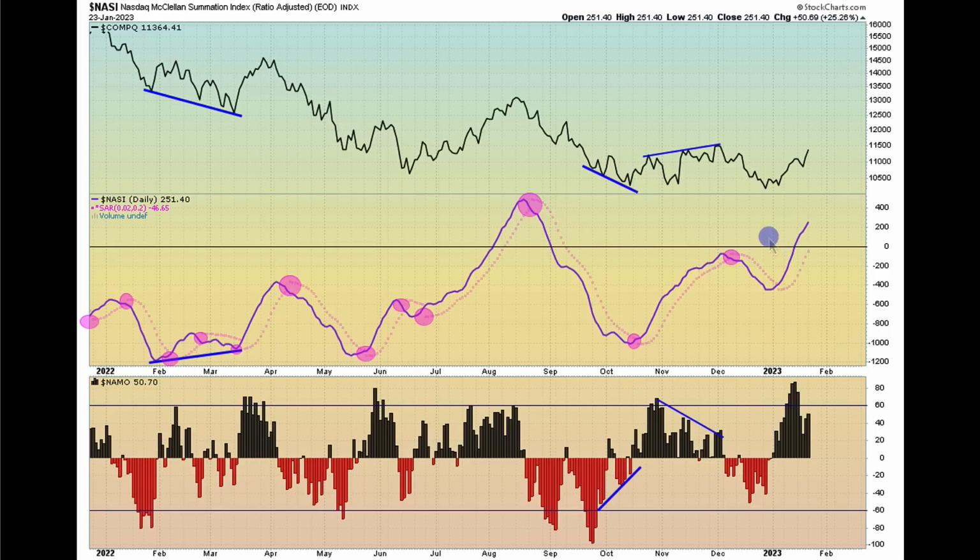And then we have the NASDAQ summation index still pointing up, right? We talked about, hey, is the trend going to change when this ticks over? Well, sure enough, it ticked over right around here, and the market's been going up. So this thing is still working very well. We do have a subtle divergence forming in the NASDAQ McClellan oscillator: higher highs in the price, lower as far as the NASDAQ McClellan oscillator readings go.